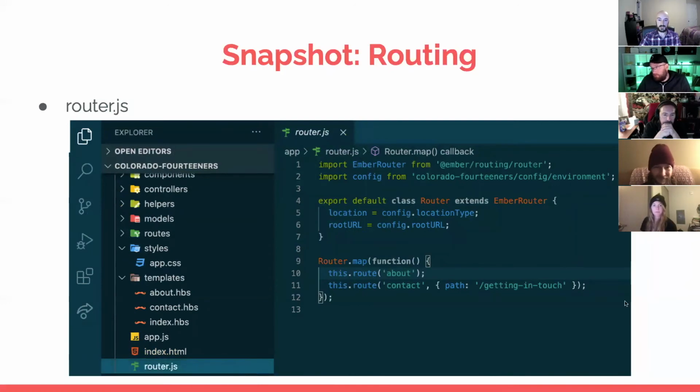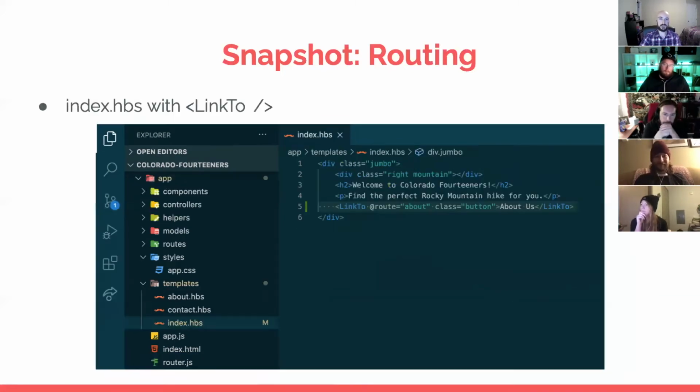So what we're going to do is put two lines of code in, lines 10 and 11 here, and we're going to write this.route. The first one is going to take us to the about page, and the next one, this.route contact, is going to take us to the contact page. Now this is just a little wrinkle here. This is a custom URL. So if you're working with some legacy code and somebody else already preferred the URL getting-in-touch, no problem. You can route to the contact page, but use the URL getting-in-touch.